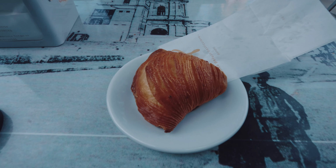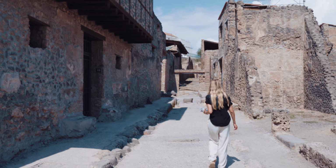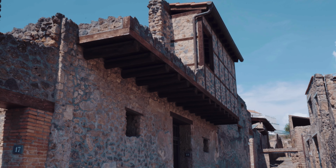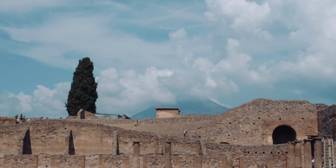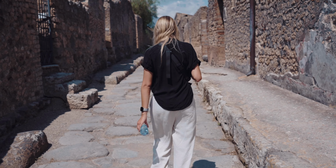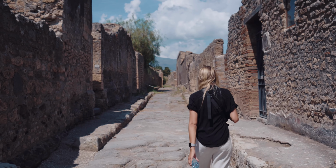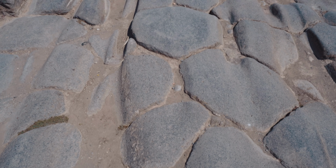After a delicious breakfast, we made our way over to the ancient city of Pompeii. Pompeii was once a bustling city in the Roman Empire that was covered by volcanic ash from an eruption of Mount Vesuvius in 79 AD. The city and its inhabitants were literally frozen in time, preserved by the volcanic ash. Today, the preserved city is one of the best peeks into what ancient Roman life was actually like.